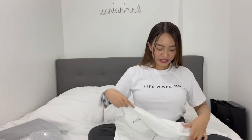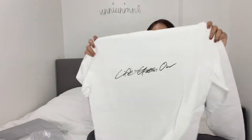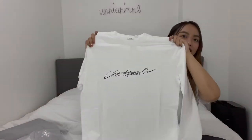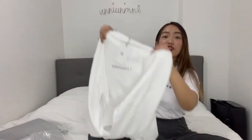So, I love white long sleeves, white shirts. So, I love this. And I'm so happy because it's RM's handwriting. So, this is pretty special to me, guys. So, there! So, ang ganda. I love it. I love this shirt. For sure, I'm not sure if I will be wearing it, but yes. For sure, I'll be keeping it safe.